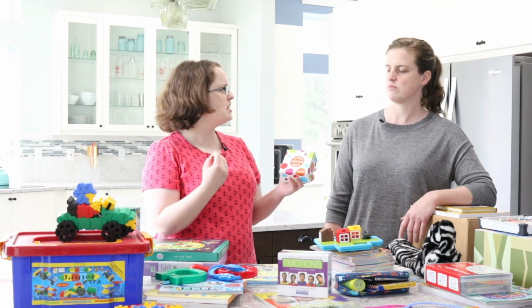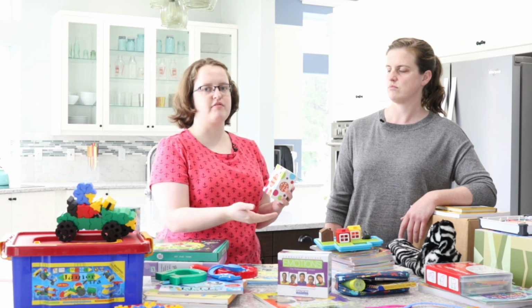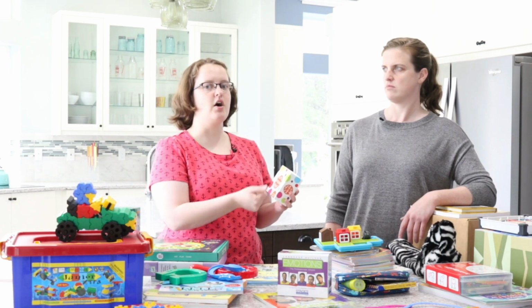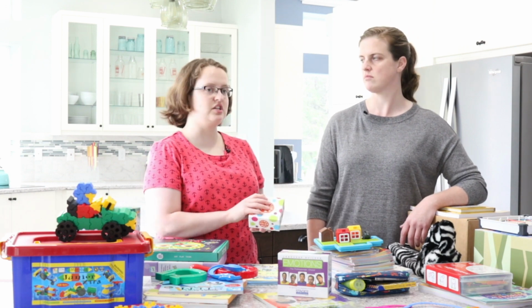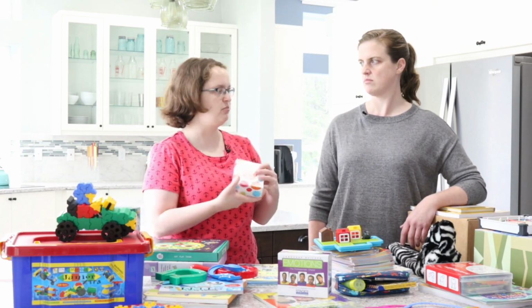number recognition, but not so much number recognition. It's being able to look at a group of 3 or look at a group of 7 and immediately know, I'm seeing 7 objects here. It's really good for matching. It's really good for memory games. You can use tons and tons of games with Tiny Polka Dot.